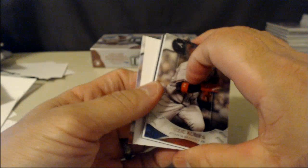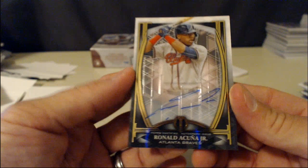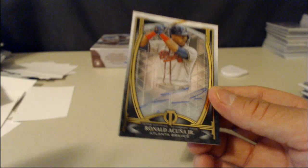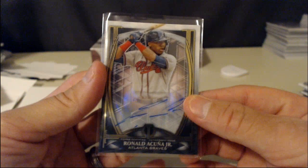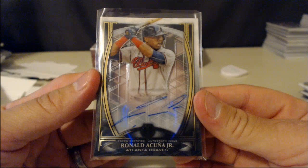Gary Carter, Ozzie Albies, and the hit is nice. Ronald Acuna Jr. autograph, very nice hit going to the Atlanta Braves. Matt H., very nice hit. What is that number? 93 of 99. Matt H. That's a nice hit going out to Matt H. and the Braves. Ronald Acuna Jr.